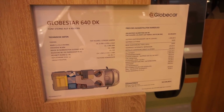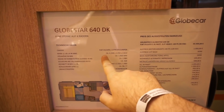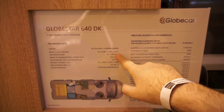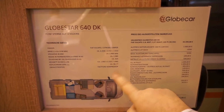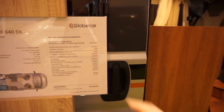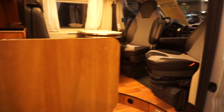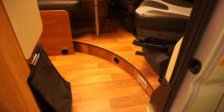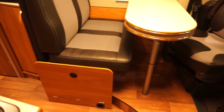So you can see it's on a Fiat Ducato or a Citroen Jumper, 635 centimeters by 205 by 261, and price down here 52,318. Kick-off price is 44,500 euros. Now I'm going to show you directly why you either love it or hate it.